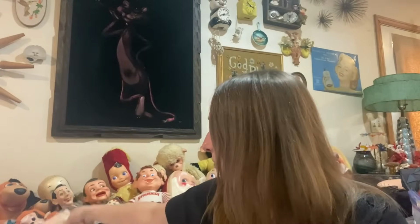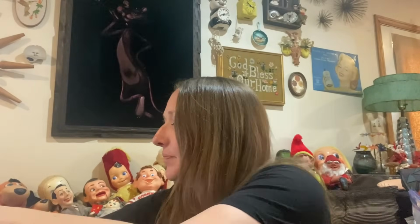And I picked up a scarf. A vintage pretty scarf. I like picking these silk scarves up because I put them in lots and they're lightweight, so they don't weigh a whole lot.